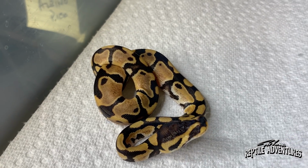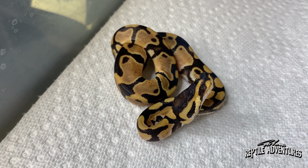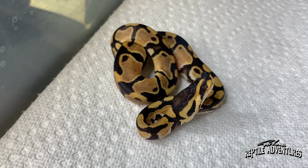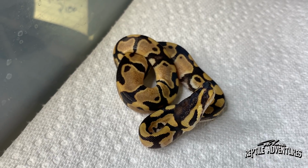So guys, it's October 1st today. Blindy is 6 weeks old, and I wish I had a better update for you guys. She hasn't eaten on her own once. I have had to do that assist feed method with her every single week, and she is at least keeping those rodents down. She's not regurgitating them, which is really good. So her system is working. We just can't get her to find the mouse on her own and eat like every other snake.